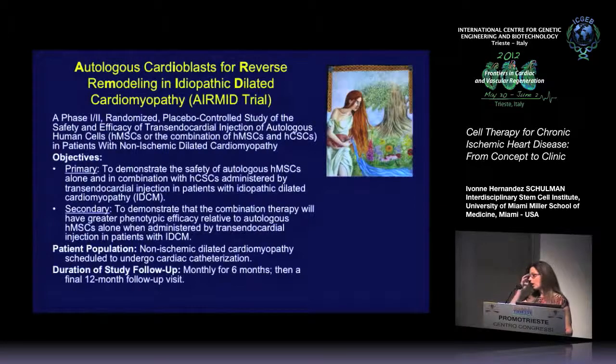And based on our studies of the combination therapy of cardiac stem cells and MSCs, we are in the planning phases of a trial, also in non-ischemic cardiomyopathy, what we call the AIRMIT trial, autologous cardioblast for reverse remodeling in idiopathic dilated cardiomyopathy. This is in the planning phases, but the plan is that they would receive either autologous mesenchymal stem cells or a combination of autologous mesenchymal stem cells and c-KIT positive cardiac stem cells.